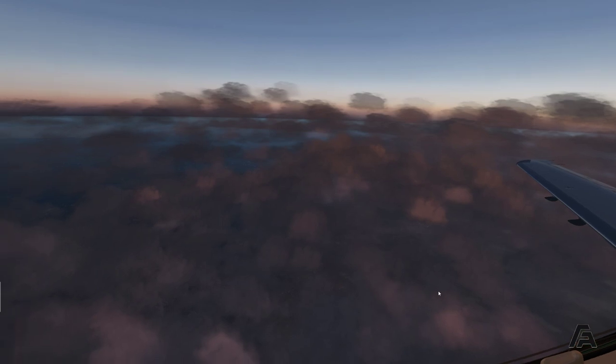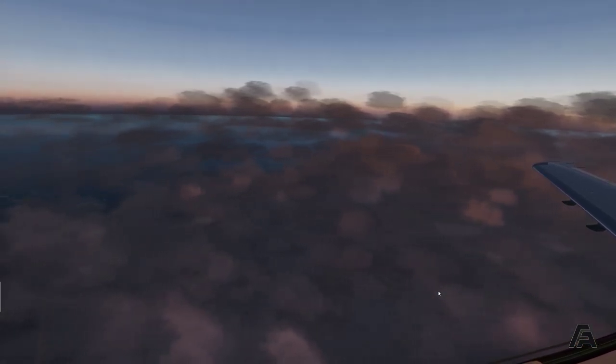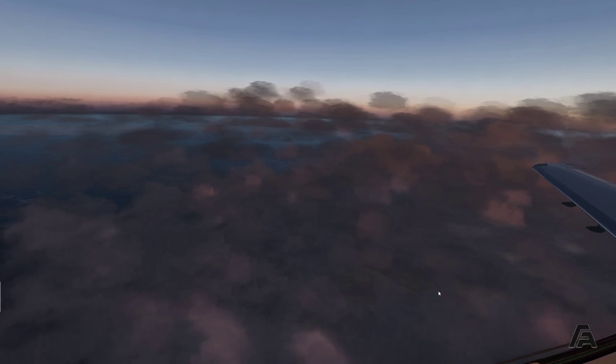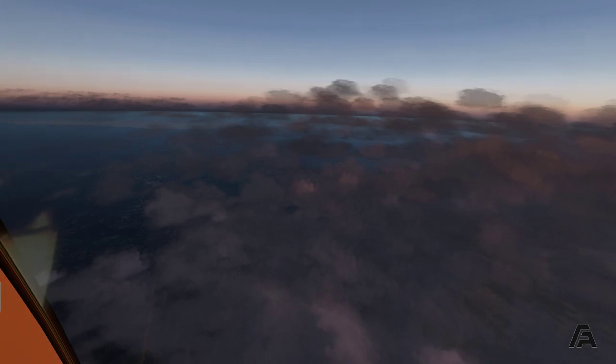Well, there's some lightning, although I don't think it's going to be too bad for us. It looks like you can get to the initial approach fix, although it looks like there's an airplane flying straight into it. Good luck, buddy.